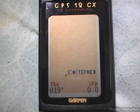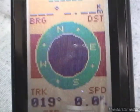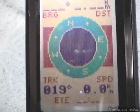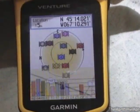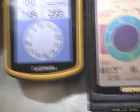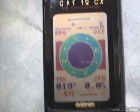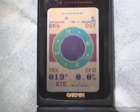Our next page is the compass page. So here's the compass page. You can see we have a nice color compass here, similar to the compass page on the E-Trex. There's the compass page. Not too terribly different. Of course, the compass only works while you are moving. It doesn't work if you stand still.